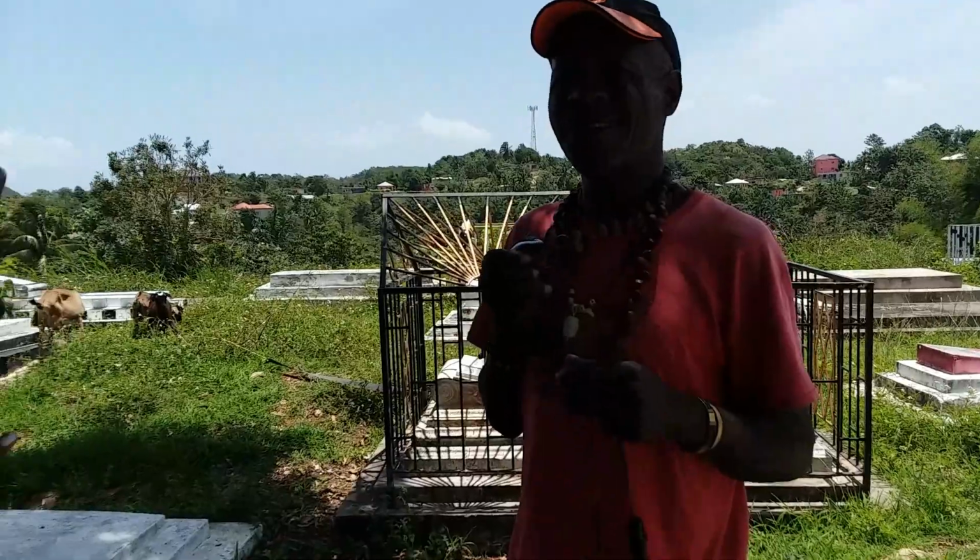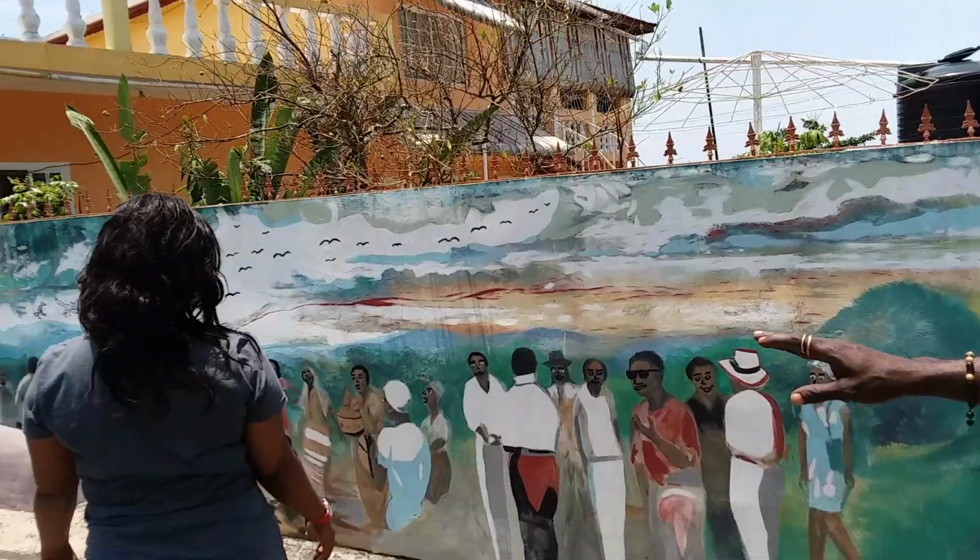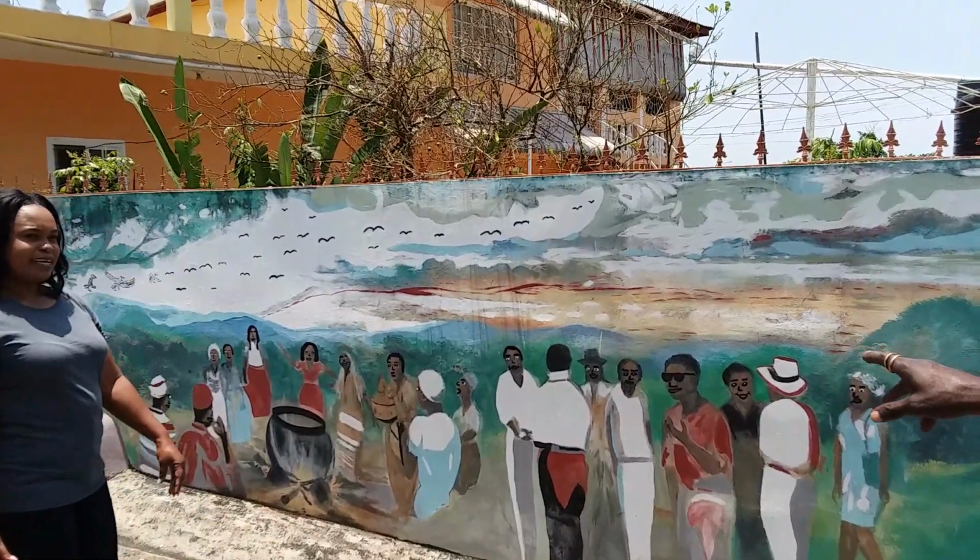In part 3, we continue to explore and tour Accompong Town.